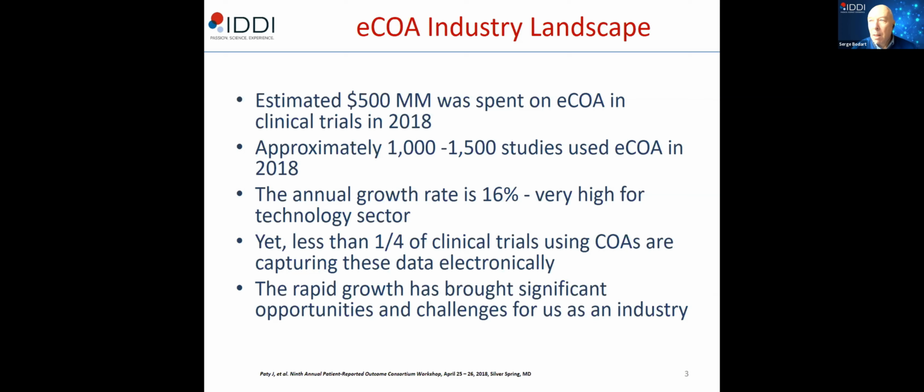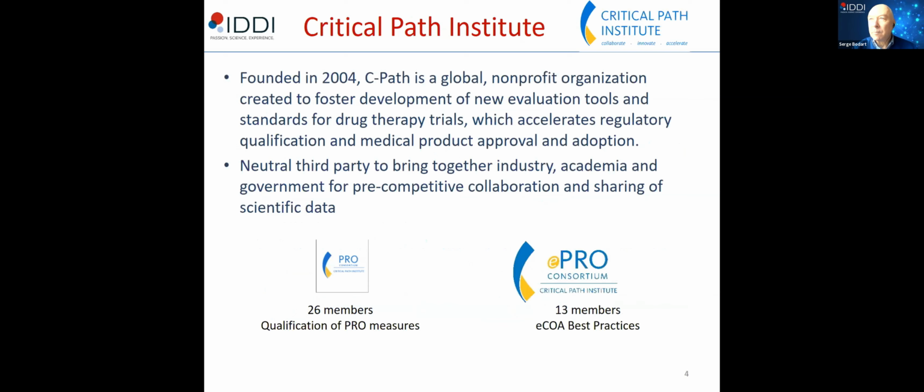use eCOA. Interestingly, less than a fourth of the clinical trials using eCOAs are capturing these data electronically. So there are still, paper is still there in our industry, unfortunately. I've been in this industry for 20 years trying to eradicate paper. Well, 20 years later, paper is still a gold standard, actually.